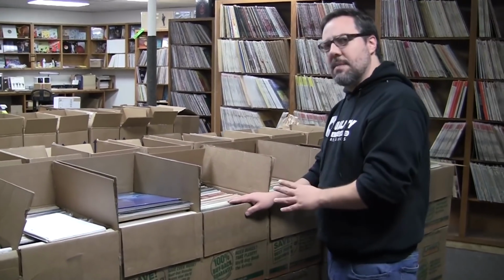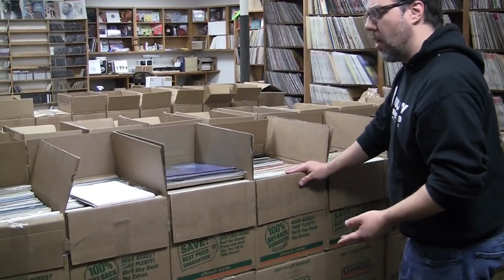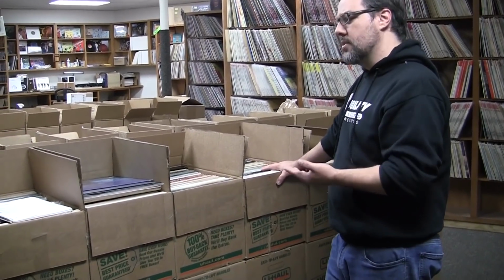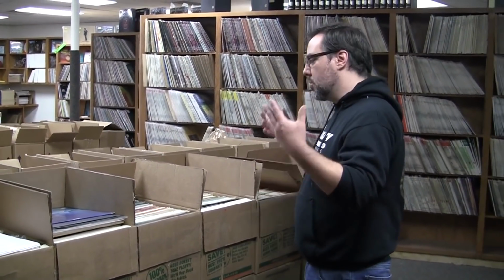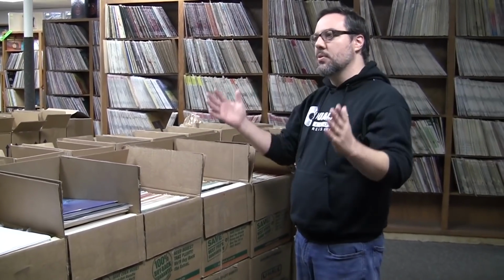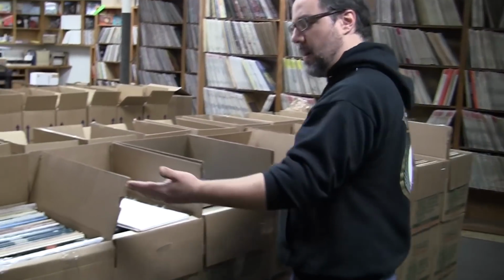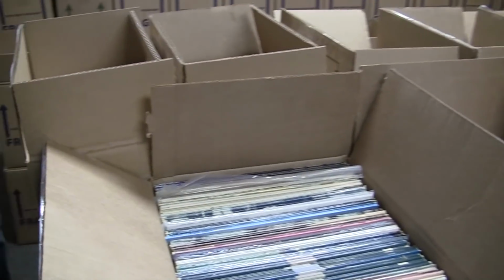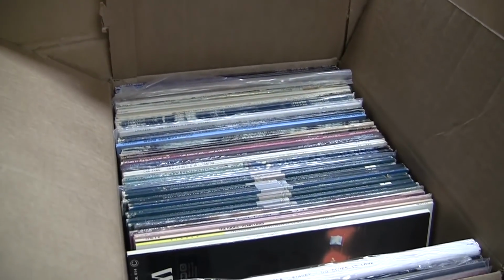A lot of labels are represented in here, and also a unique thing about this collector and his collection is that he tended to collect in lists. As we were going through and emptying his house of his collection, we came across labeled shelves. For instance, this box here contains Michael Fremer picks. There's a couple boxes of Michael Fremer picks, literally hundreds of albums.